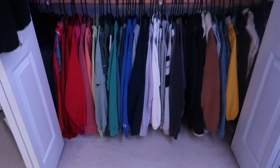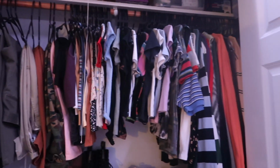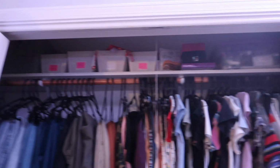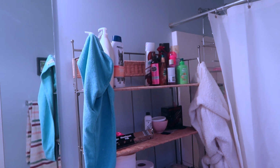And then over here, I completely organized my closet and it really turned out nice. My closet looks a lot better now. And I organized all my stuff up there too. And then same with my bathroom. I pretty much organized everything down there. And that whole thing there looks a lot better than it did before.